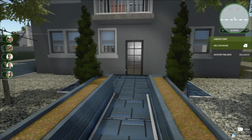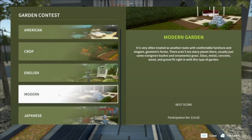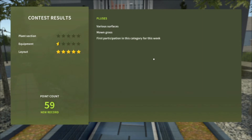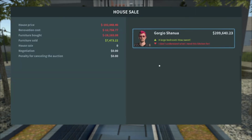Okay, let's go ahead and sell the house. Submit for garden contest. We're gonna do a modern garden. Layout! I got a point score of 59, and my value of the house is increased by 2.5. It's not great, but I'm hoping that I'm going to win your guys' vote, because it's more modern. Okay. We're going to go ahead and put it on auction.